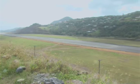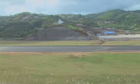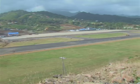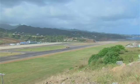So from a very windy Argyle today, I want to thank you for staying with us and thank you for viewing this, our latest IADC update. Continue supporting the airport. It is coming. Your airport will be operational this year, 2016, and we are keeping things together. So with your support, with your prayers, we will get there.